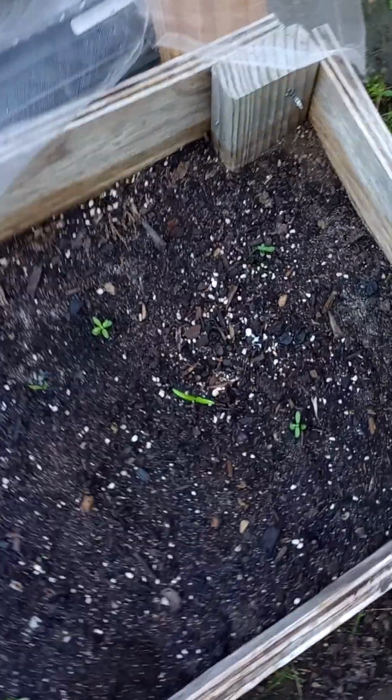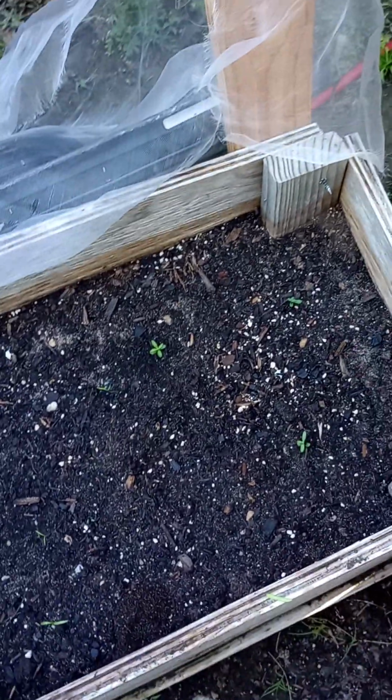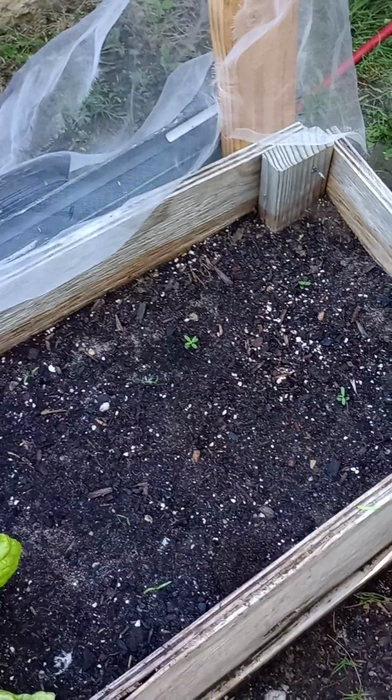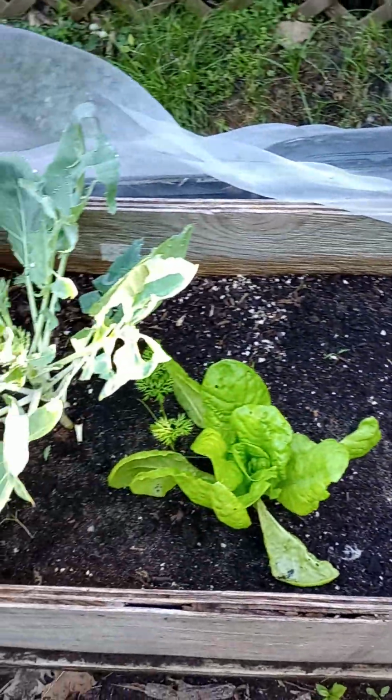Over here, I put down some of my rosemary starts. I don't know how well they're going to do. Rosemary grows very, very, very slow. Like you cannot pick on it at all in at least its first year of life. So, very slow grower.